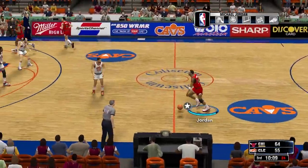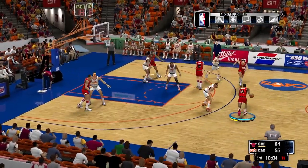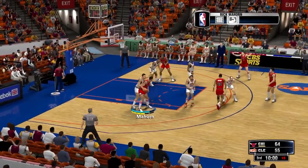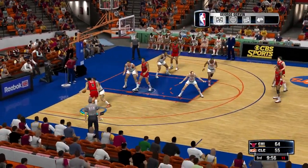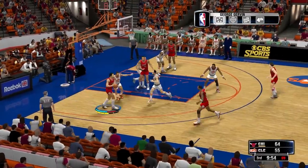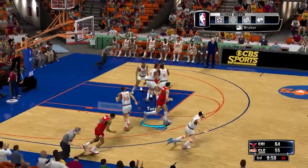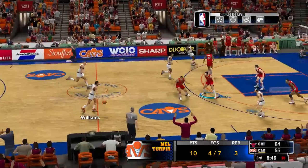And we're just around 2 minutes into the final half of play now. Outside Jordan. And the pass to Mahorn, backs him down. It's Gervin on the wing. He dishes it to Jordan. And it's off from three-point range. The Cavaliers trail by nine.